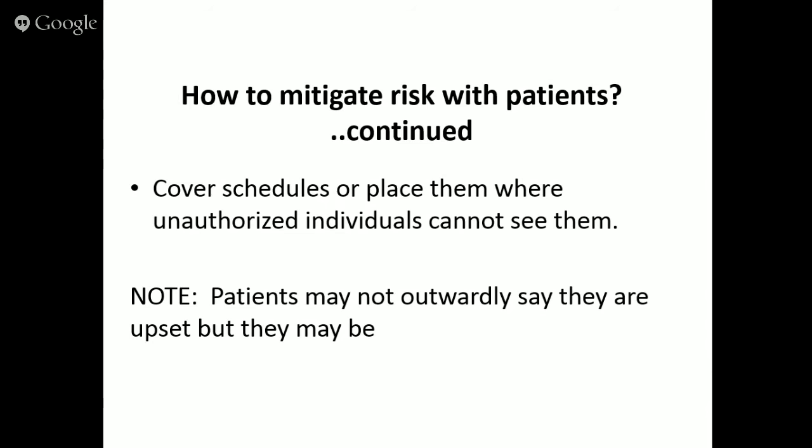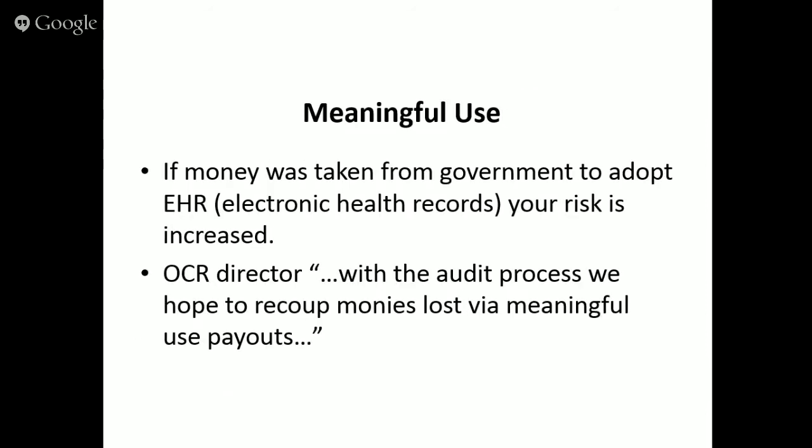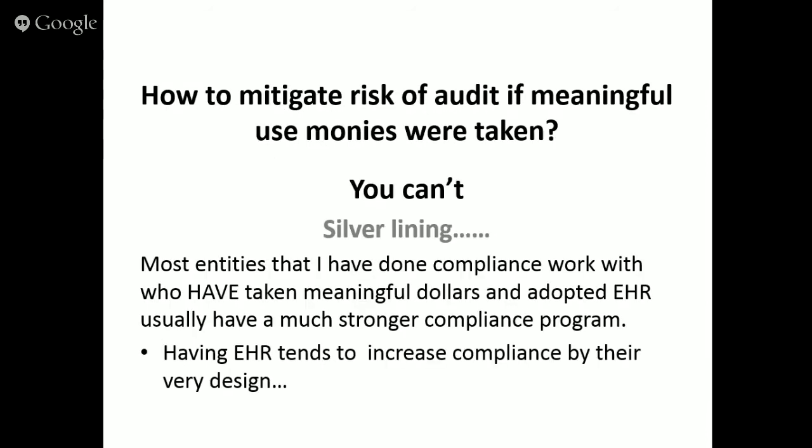And patients may not outwardly say they are upset, but they may be, because you just don't ever know with people. Meaningful use. If money was taken from the government to adopt electronic health records, your risk is increased because, remember, the OCR director said, with the audit process, we hope to recoup monies lost via meaningful use payouts. What can you do to limit risk? Nothing. There's nothing you can do if you took that money.